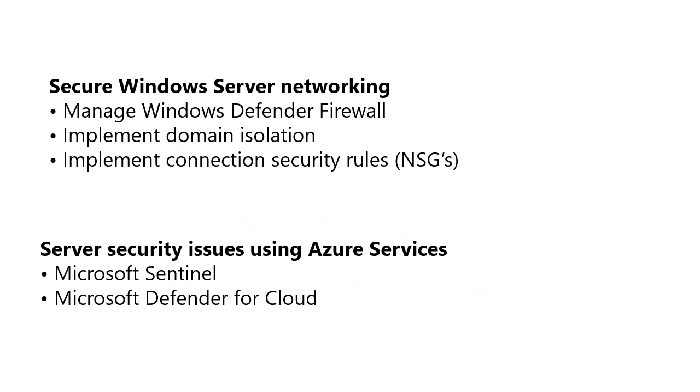One of the important things, especially when dealing with infrastructure as a service, virtual machines on Azure, is implementing connection security rules, such as network security groups, where you can specify specific ports to allow through on the network for different kinds of communication. One of the main features that has existed for quite some time within Active Directory is implementing domain isolation, allowing only specific clients to access specific servers or other clients or domains.